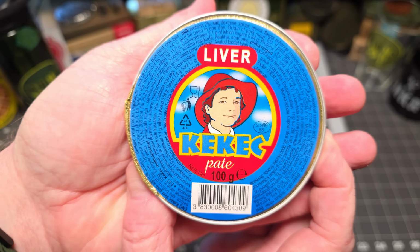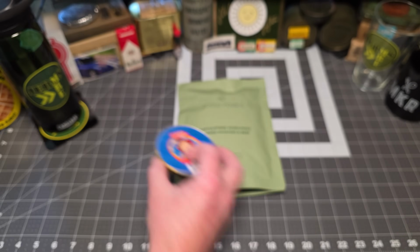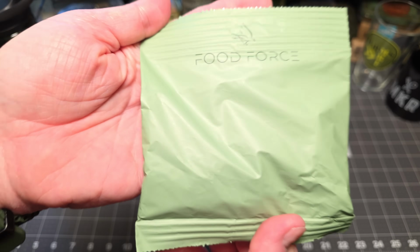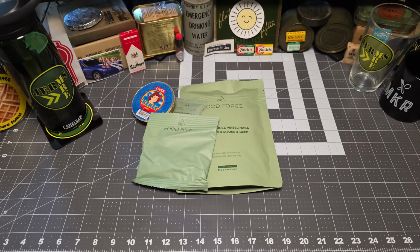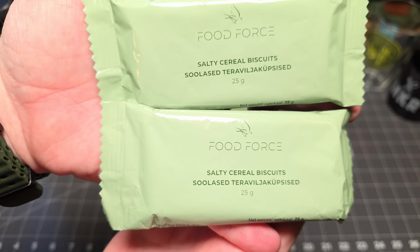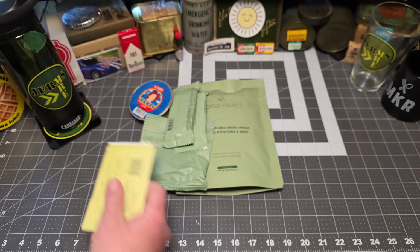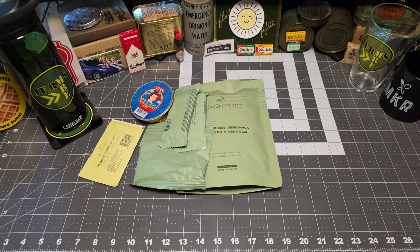Very nice. We've got a tin of liver pate, and it looks like it survived. Nice. We have an isotonic drink powder. This one's going to be apple flavored. And this is going to be actually chocolate covered peanuts, dark chocolate covered peanuts. That sounds good. 2 packs of salty cereal biscuits and a disinfectant napkin. Well, that's what you get in this Estonian Defense Forces individual combat ration. Menu number 1, mashed potatoes and beef.